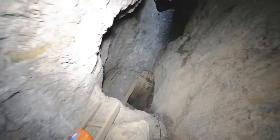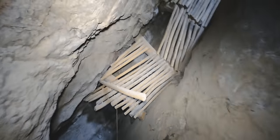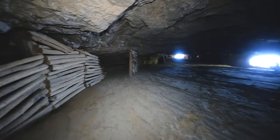Okay. So this actually goes down through an ore chute. Just stay to the side. Well, let's see how bad this horseshoe looks to go through. Okay, you're good. Oopsie. Oh, there's another horseshoe there. That's freaking cool.